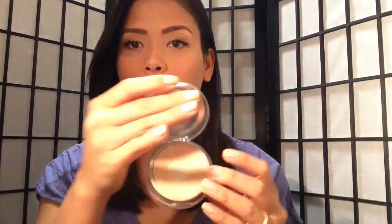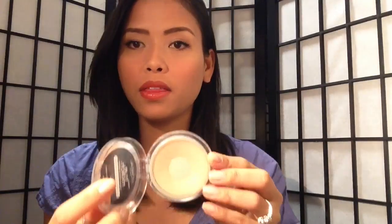And I've had this for a while, and so you've seen this before, and so it just looks like that. And I almost hit pan on this, and this is in the shade of C2 Natural Ivory, and this is kind of light on me, and so I'm a little lighter in the winter, and so I use this because it works great in the winter time.